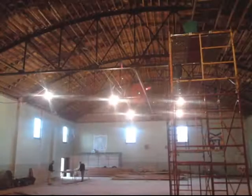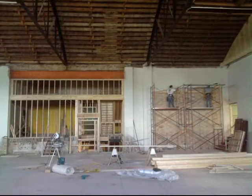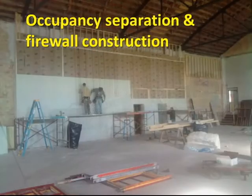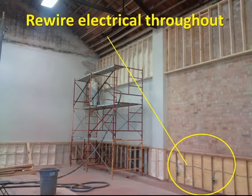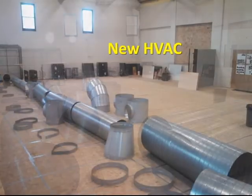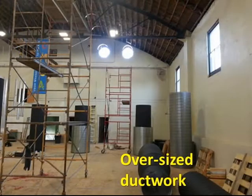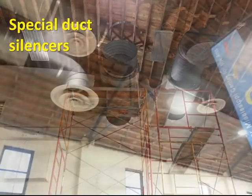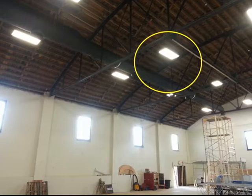In the auditorium, renovations start with a firewall and occupancy separation to meet our modern building code requirements. As we're going through renovating the auditorium, we're adding new electric power throughout, and then we're adding a heating and air conditioning system with oversized ductwork with special duct silencers for our intended use as a performing arts center and event center. High efficiency lighting, of course, added to the program.